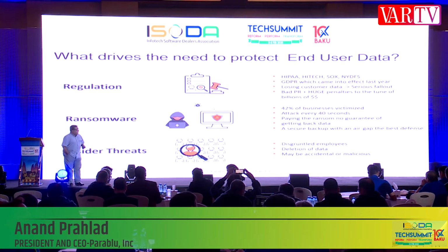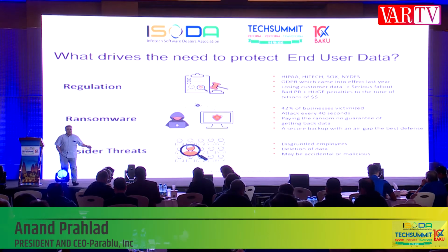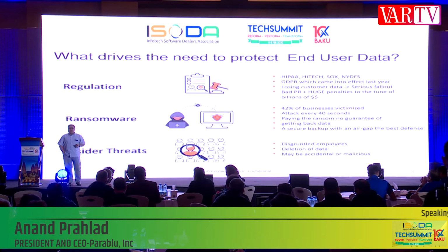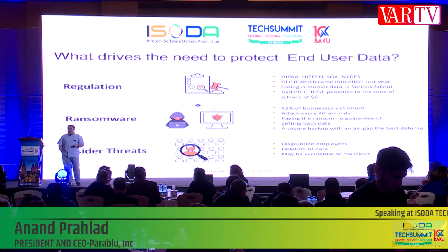The other reason enterprises invest in backup software is that it's a great way to recover from ransomware, right? We've talked about ransomware even yesterday. I think the gentleman who was up here from Sophos talked about it. But the reality is that ransomware can and has managed to get through some of the best security defenses. Every day you hear about a ransomware attack.